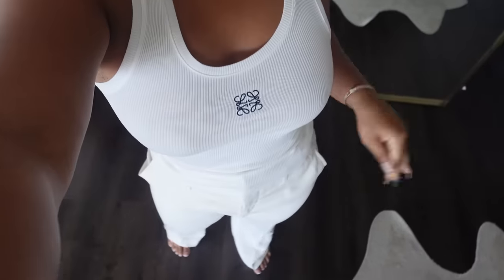But this is the outfit. I just have on my Loewe tank top, and these pants are from Zara. And then I just have on my YSL shades. And I packed up my bag, so we're headed out. So yeah, I'll see y'all once I get there.